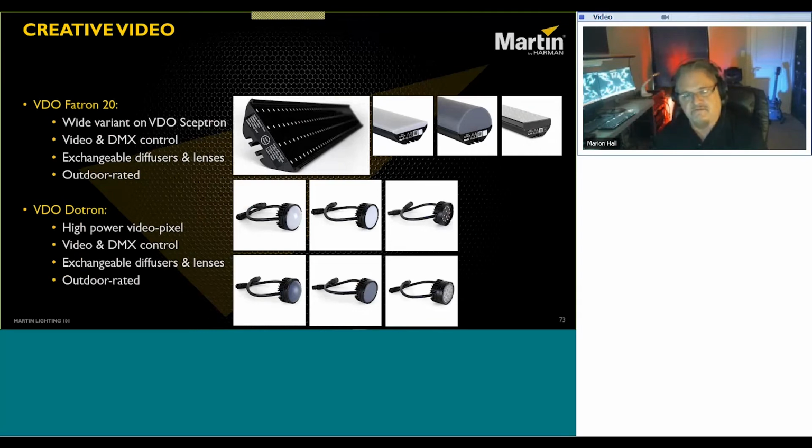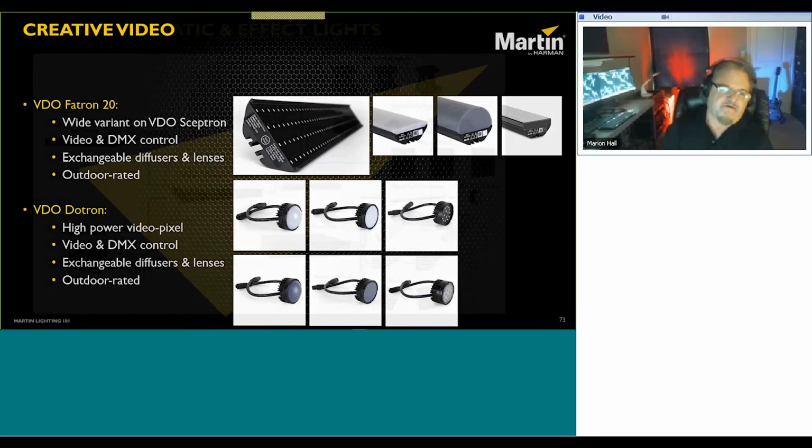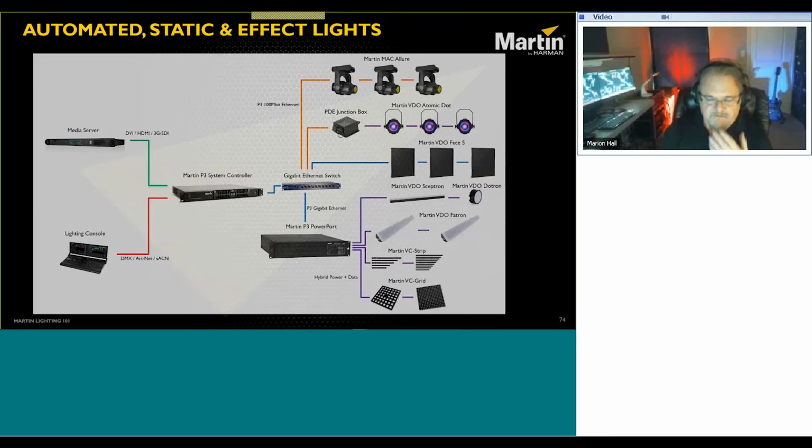It's controlled by DMX, or you can run video through it through our P3 system. You have interchangeable lenses. The Dotron is kind of like the HP Dot that we saw earlier, which also has different lenses that you can put on it. Now, I've been promising you I was going to talk a little bit about this whole P3 business.